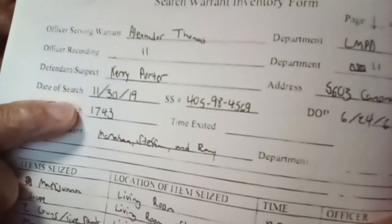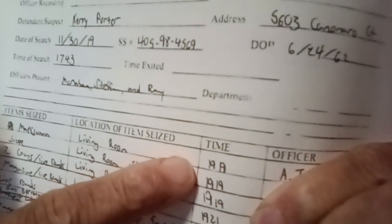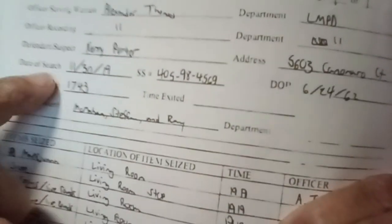So my point of it is, if the time of arrival was 1743, and the first gun ain't found till 1919, 1743 to 1919 is exactly 96 minutes. 96 minutes is an hour, 36 minutes, over an hour and a half. Why would it take you an hour and a half, five officers, to find some guns? Anyway, why would it take you an hour and a half to find those guns?